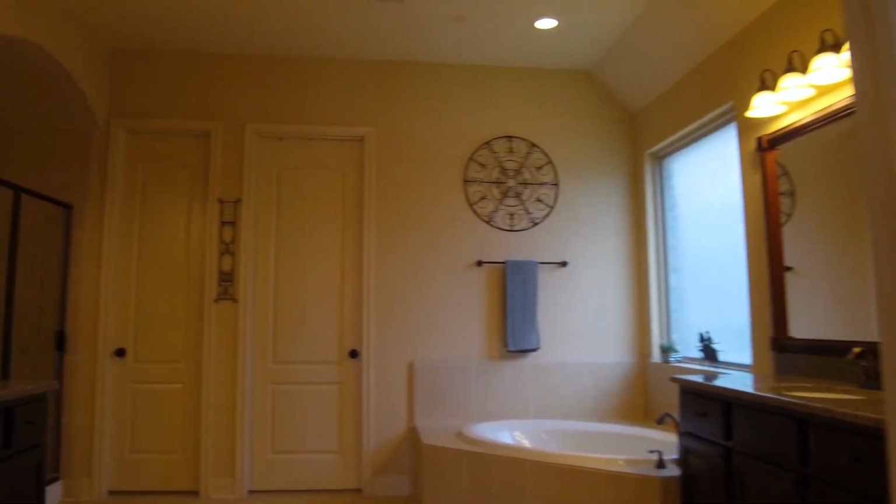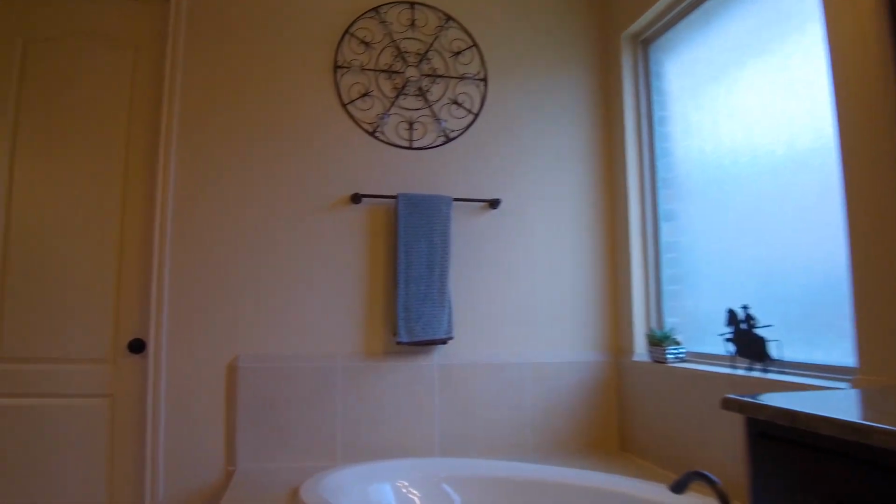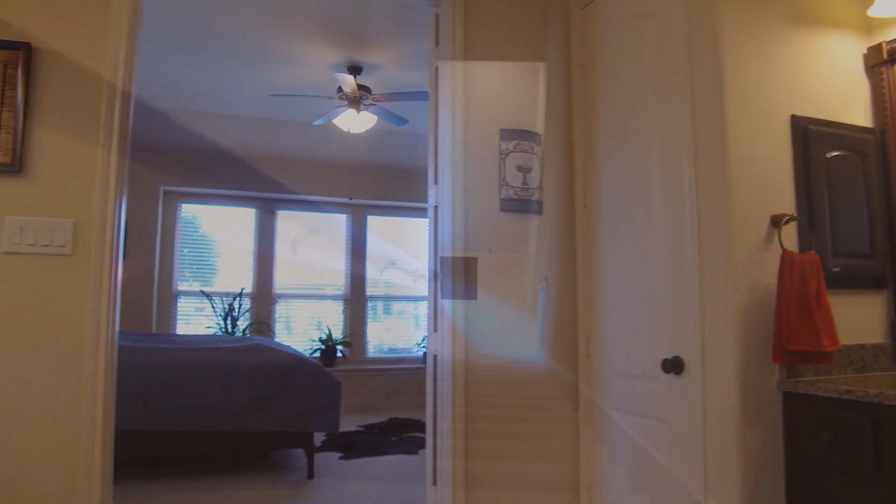The master is large, with a big master bathroom, lots of closet space, dual sinks, and a huge corner soaking tub. The perfect place to relax at the end of a long day with a separate shower.